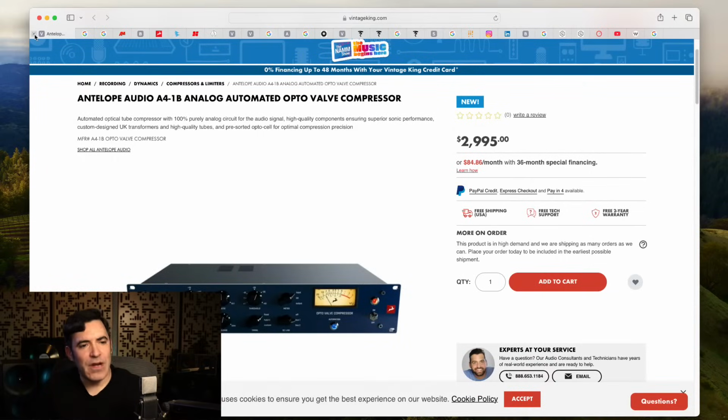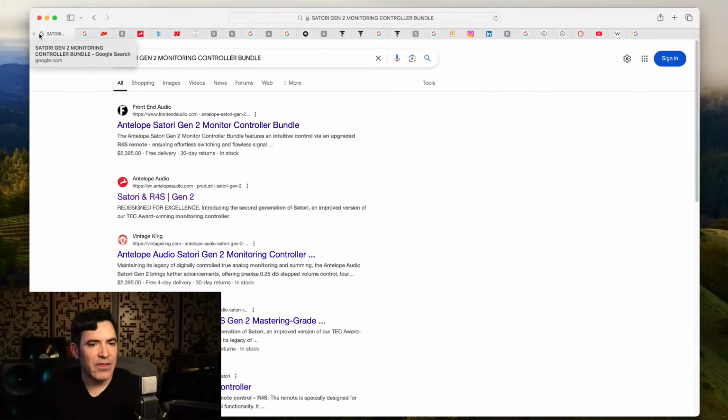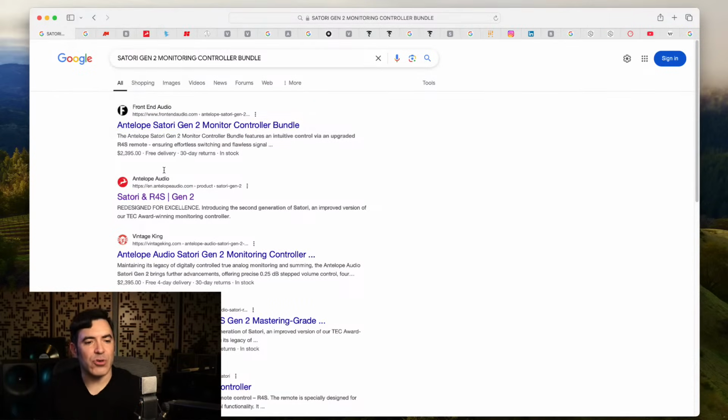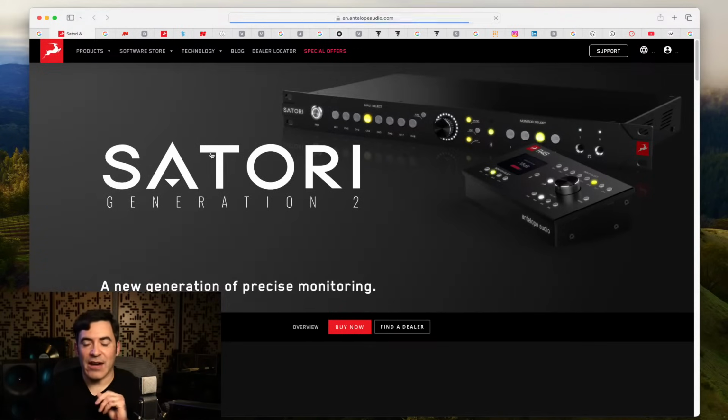All right. Our next big thing here that I think is super interesting with software digital control to some degree is this. Software and analog world meeting, or this is really more analog world, but it is intelligent digital control of hardware devices. This is the Satori Generation 2 monitor controllers from Antelope. Man, good monitor controllers are so underrated for those of us who have many monitors to choose from. So I thought this one was interesting.